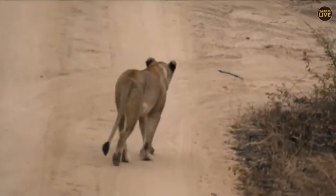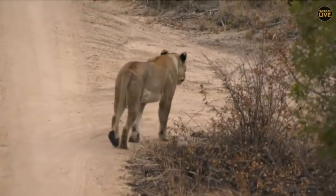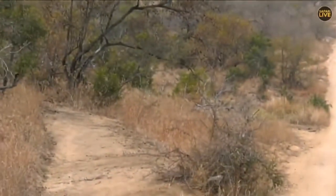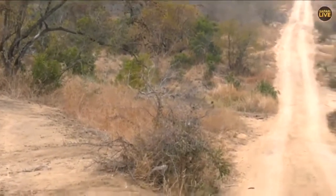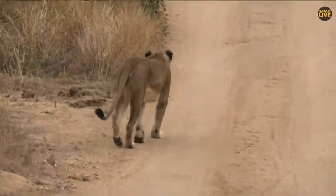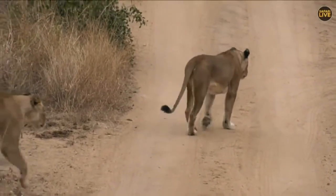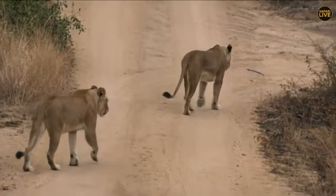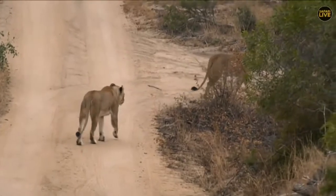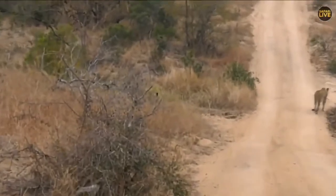So there is the leading female there heading towards our boundary. Now the direction is they are all now entering the Juma Game Reserve. Here comes another one following. But there's no sign of any. Yeah, the one in front now is walking and stopping. Maybe there's something they're following. I am going to follow them and see what it is that they're trying to follow there.